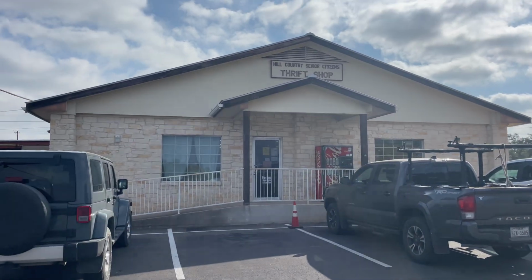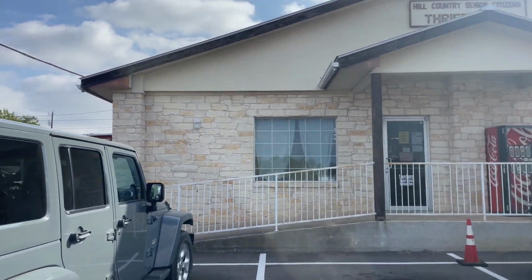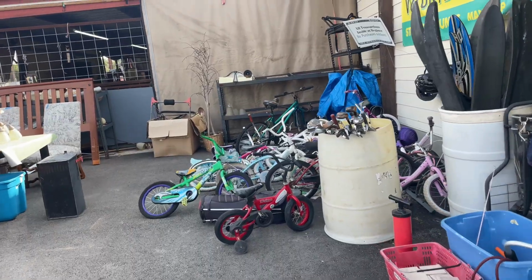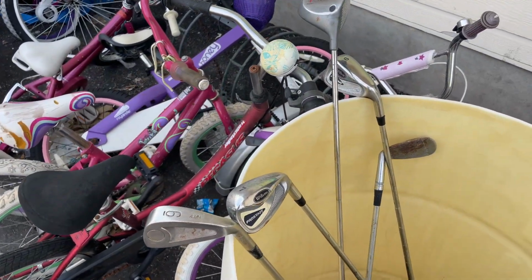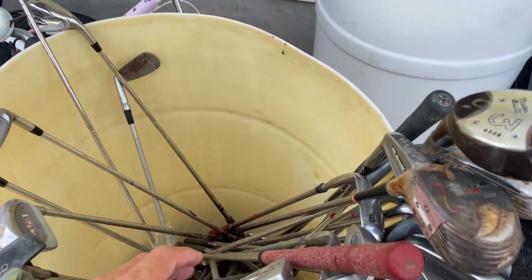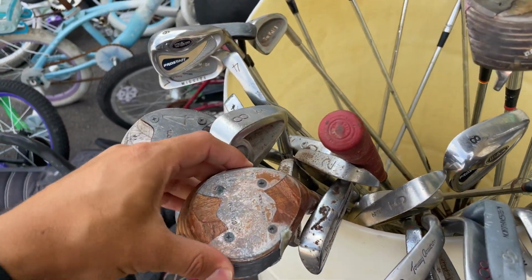Just got to the first thrift store. I like to call this place a gold mine because you can never know what you're gonna find, but let's go see. First thing I do, I like to come up to the outdoor equipment, trying to see if they got any new golf clubs. Love selling golf clubs, they sell so fast, but majority of the time they always have like trash here, a lot of things that don't sell good.